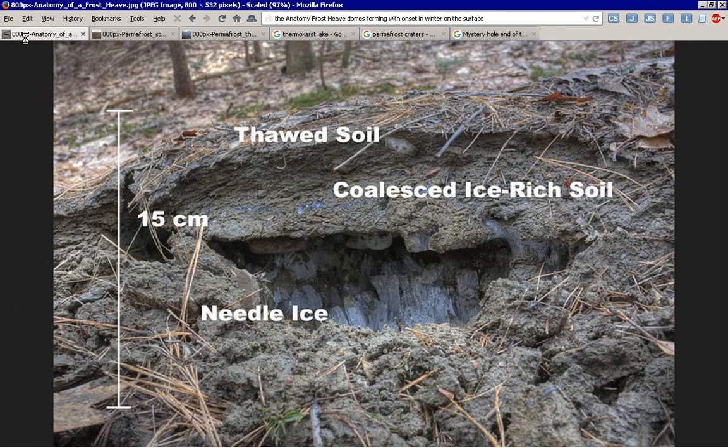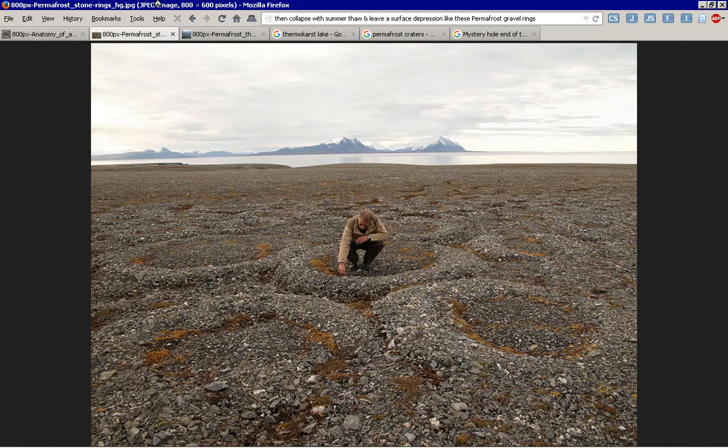Domes form with the onset of winter on the surface because the ice that has been melted partially begins to swell up and expand. Ice expands. Then it collapses with summer thaw, leaving surface depressions like these permafrost gravel rings. It can form other shapes as well. But this is something understood in many places. There are no mystery places for this. It's just the scale that can change.